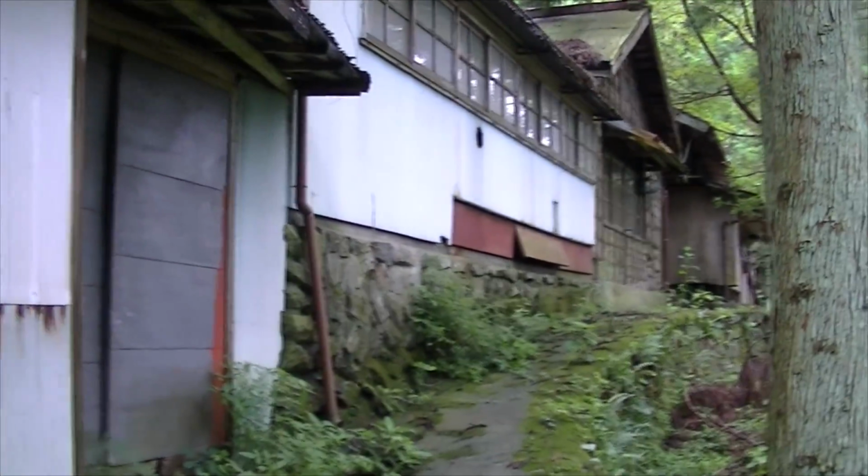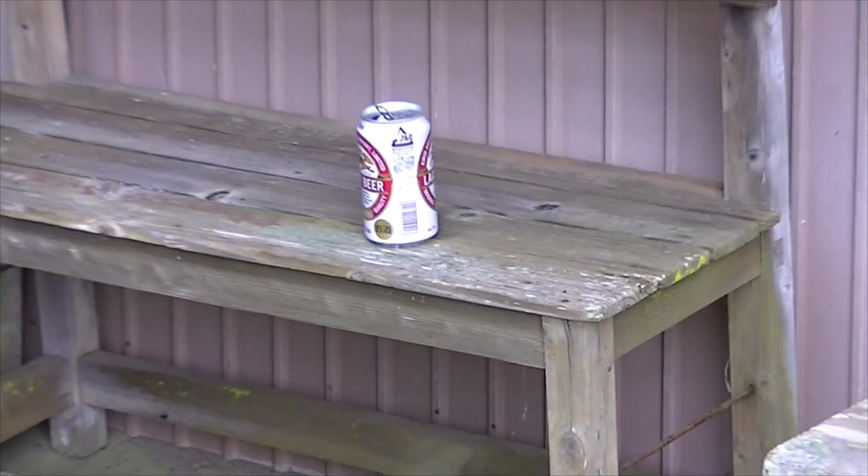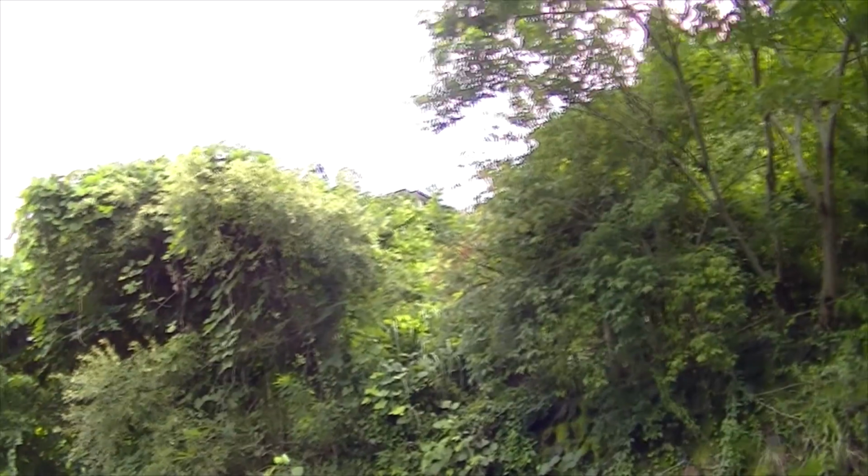The first map brought me to this area here, and I found this abandoned, well, I thought it was an abandoned farmyard, but there's lots of farming equipment in there, so I assumed that maybe it's being used, and the beer can and towel sort of give it away. And so I found a second map, and it brought me to this location.